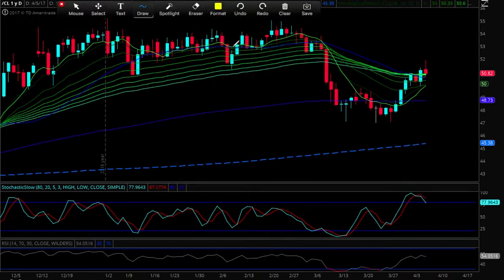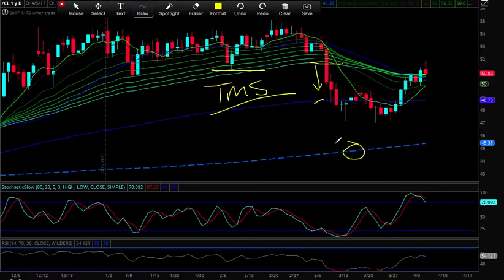And let me draw this. So here's the break. Okay, and then when we break the TMS, which is our proprietary name for our trending system, we tend to get a move towards the 200 and or back to pi. All right, so I'm still looking for possibly a test of 45. That's my call right now.